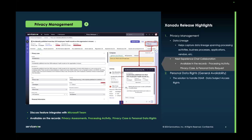So with these two functionalities, what we will do right now is switch to the demo. We will see these functionalities live. And then, as the second half of the presentation, we will deep dive into personal data rights functionality. With that, switching to the product to showcase data lineage first.